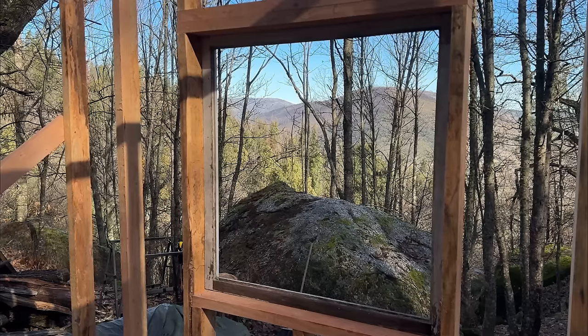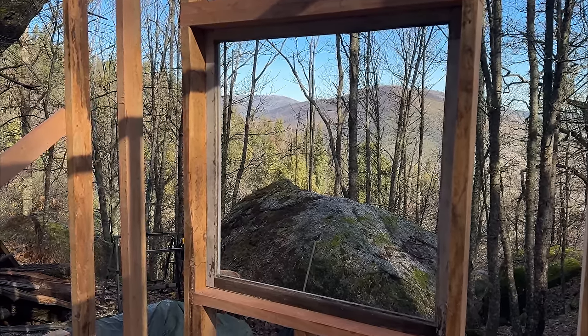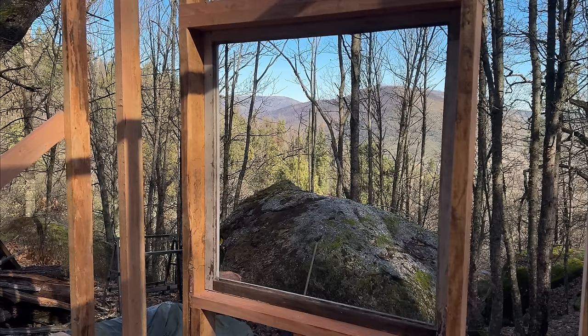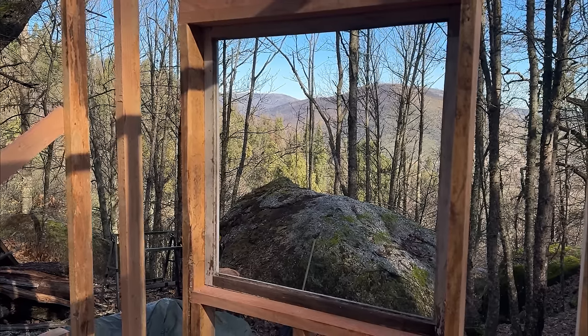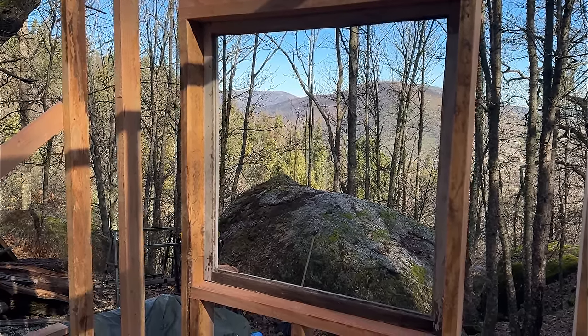And here is a shot of the view out of the main front window. This is exactly why I framed it here, because it looks like a painting. I'm so happy with the positioning. Can't wait to sit here and enjoy the view.